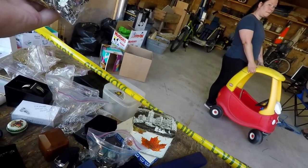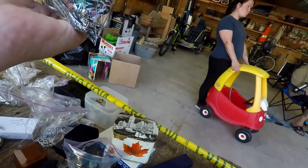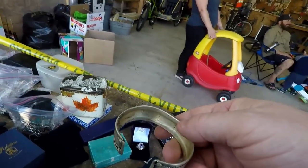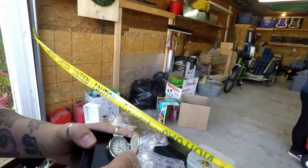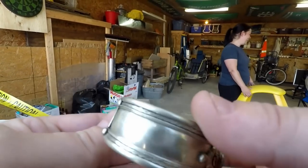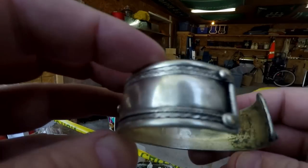You want to look at this stuff? I think so. Oh, look at this. Watch. Wow, look at that thing. I mean, it looks like it is, but where would the mark be? On the inside.